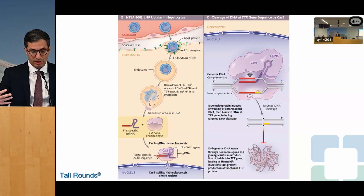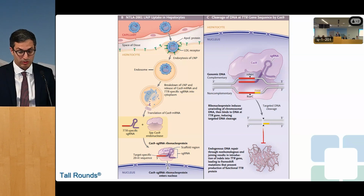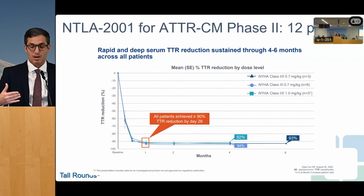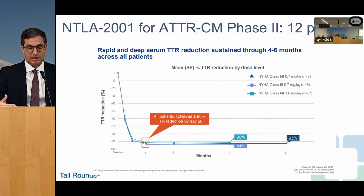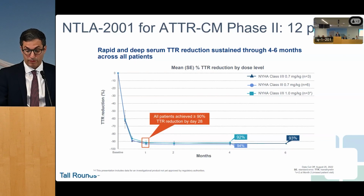So that's why we're very excited, because this seems to be something that's safe, now looked at in a phase 2 trial, a little more patients, 12 patients, to see exactly what they would accomplish. They followed these patients about 4 to 6 months, same thing as a phase 1. It showed that it decreases the TTR in the serum very robustly, 90% range.